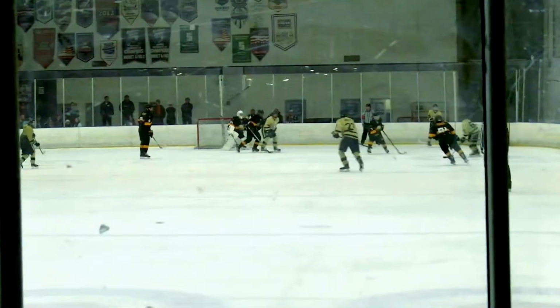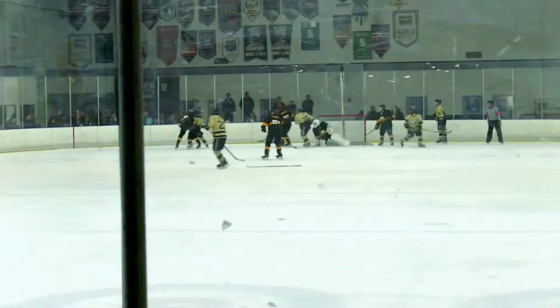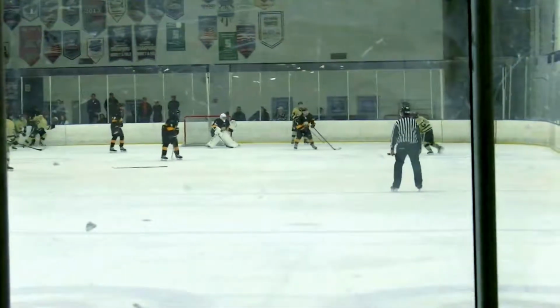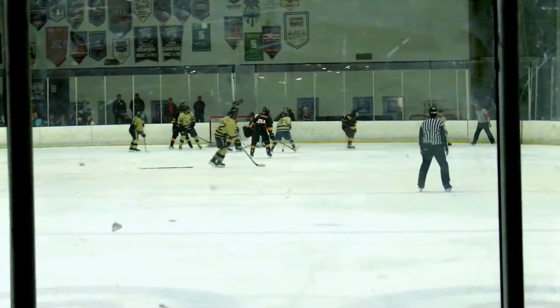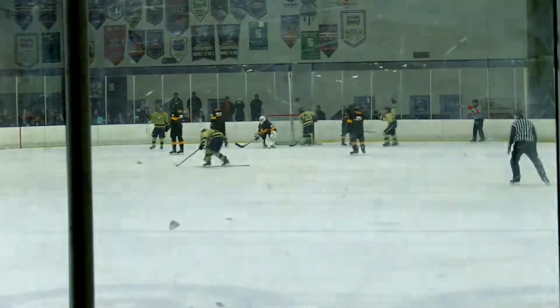Center of the zone, I should say. It's at the half boards, back behind into the corner. Shot goes wide on the right side. Back into the left corner. It's back up to the right side, behind into the corner. Circles out front, across to the left. They shoot and they score.